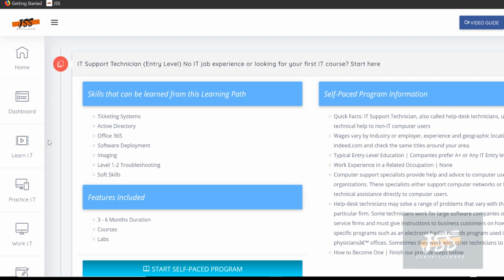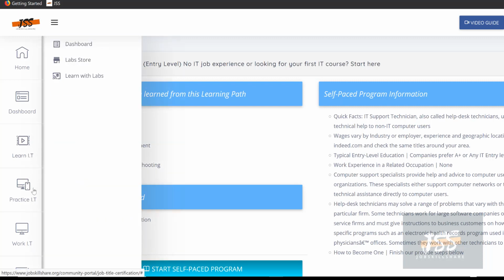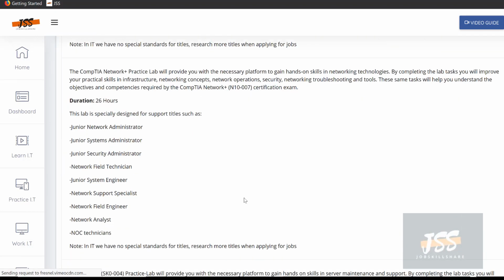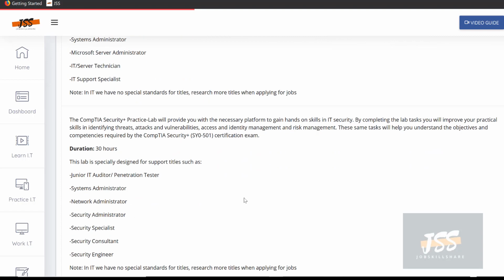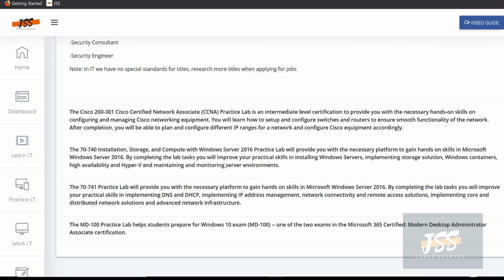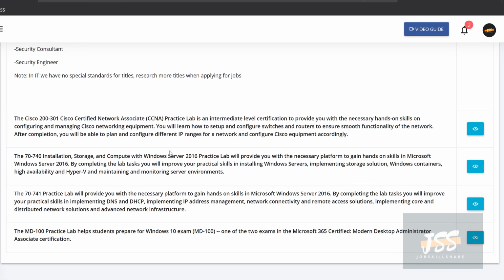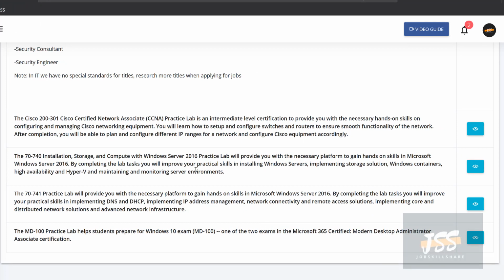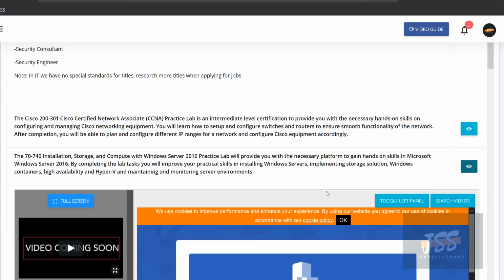So if you want to utilize your membership, you can simply come over here, go to Practice IT, Learn with Labs. When you click on it, go all the way down, and you can see all the labs you can take, and these are the videos that we have created on top of these tasks. That's over 4,000 tasks right there. So if you want to start, you can start with this course that I just mentioned.